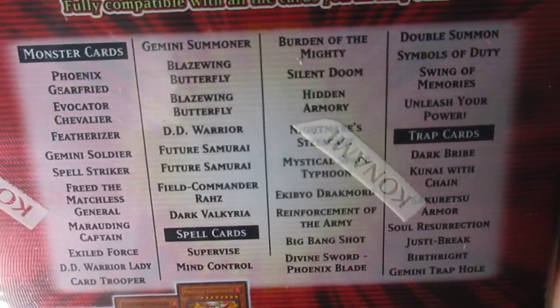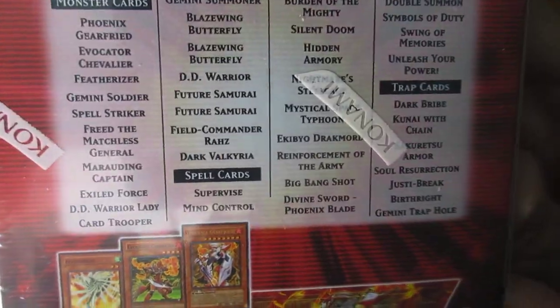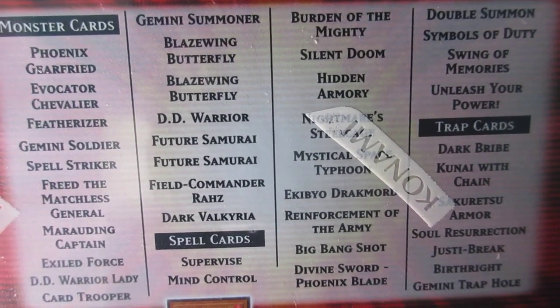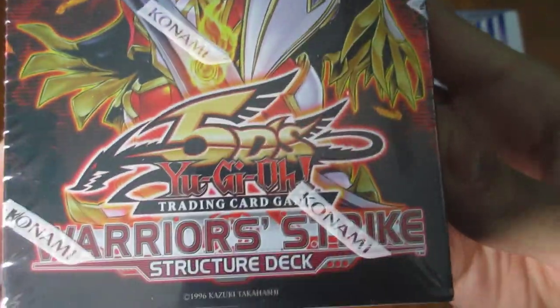Just a quick monster lineup. Now this one's actually fully sealed. I don't know if some of the decks actually were like this, essentially like when you get them shipped alone. But yeah, so this is right here the lineup of cards, monster spells, and traps. So that's cool. Basically, this deck has a heavy emphasis on not only warriors, as the name suggests, but also on Geminis. So that's going to be a little bit of an interesting set here.